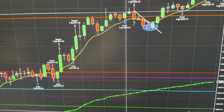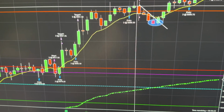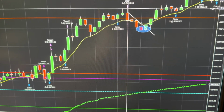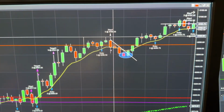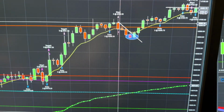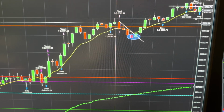But so we broke above, we came down, we came back above. I said, okay, if we break this, we could run. So I put my entry in up here, we got triggered in, and then I saw this tweezer top at 6,100. I'm like, crap, this can't be good. And then sure enough, we got stopped out, but I couldn't really move to break even +1 or anything because it was in the body of this green candle here.